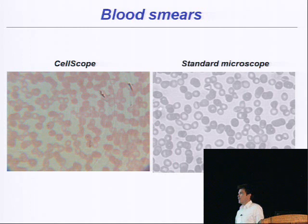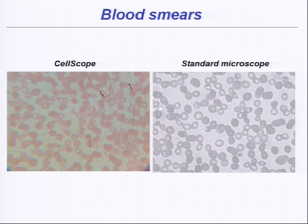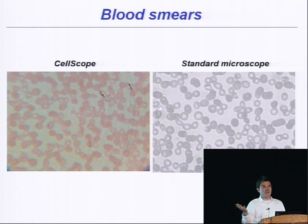So here's our demonstration of just a normal blood sample, where on your right is the blood smear with a standard lab quality microscope, and then on the left is the same sample imaged through our CellScope system. So we're able to get real lab quality, clinical quality diagnostic images with this system.